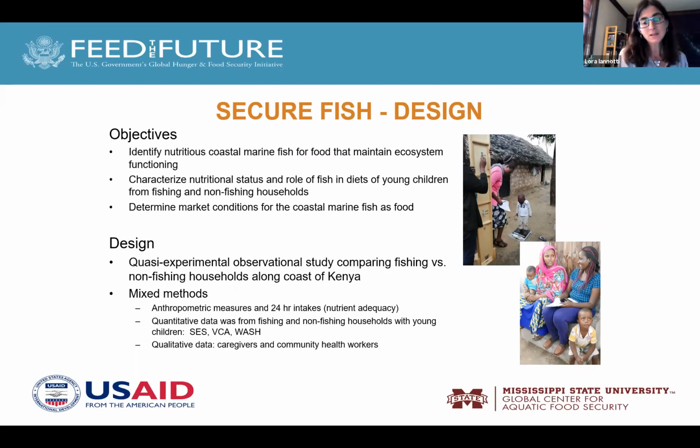We used mixed methods, again, thanks to the tremendous team that we have. We collected anthropometric measures. You can see that on the top, in the top photo. We did qualitative research, 24-hour intakes. We collected quantitative data on socioeconomic and demographic data, value chain analysis, and WASH stands for water, sanitation, and hygiene.